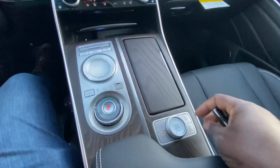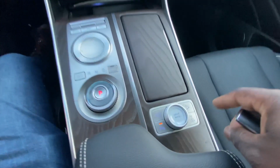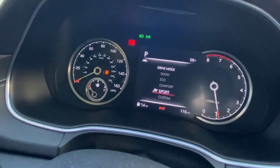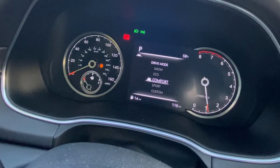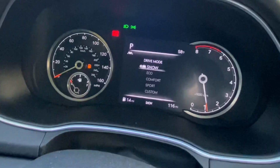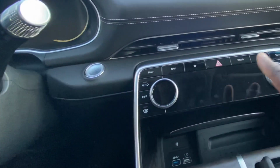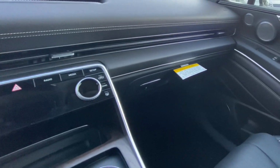Now if you turn this drive mode and select, if you turn it, this is what happens. It changes your drive mode. So you have sport, you have custom, you have comfort, you have eco, and you have snow, which is really beautiful. And I love how bright the digital display cluster is. Yeah, so instead of breaking up the vent, you have one vent, which is really beautiful.